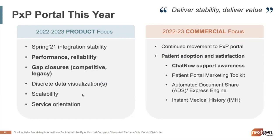But commercially, we continue to make available and highlight our chat support, and we do have an internal patient portal marketing toolkit that allows us to have a set of material that practices can give to patients to give more awareness as to the patient portal and its functions. So that's something available for our practice as well. These two pieces, automated document share and instant medical history, are really more specific to the NextGen base, but I just wanted to let you know that that's a focus commercially of where we're at as well.